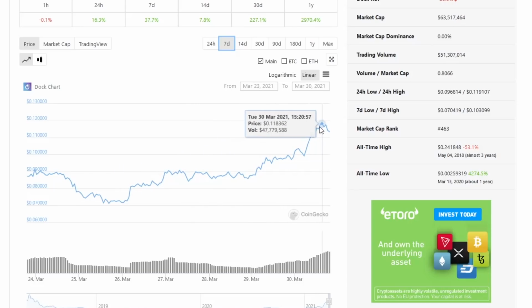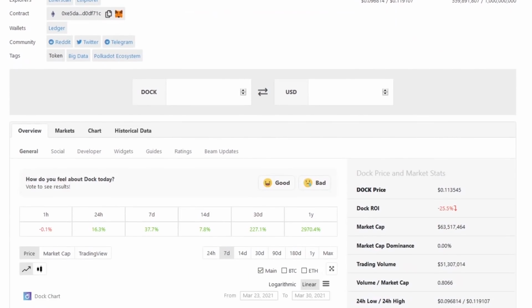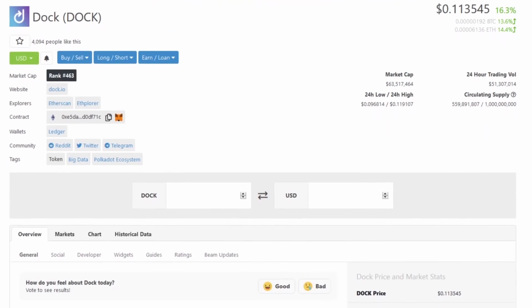Just there, it is price discovery, okay. So it's relatively new to its previous all-time high. Actually, its all-time high, looking at it, is 24 cents. It's actually 53% down on its all-time high, which was met almost 3 years ago. So effectively, you're looking at getting to 24 cents, which is effectively a double from here. So it could still effectively double, getting back to its previous all-time high.